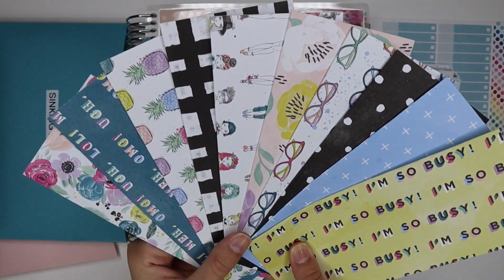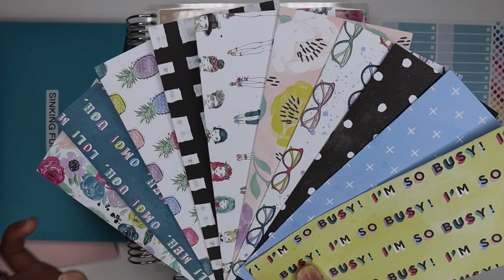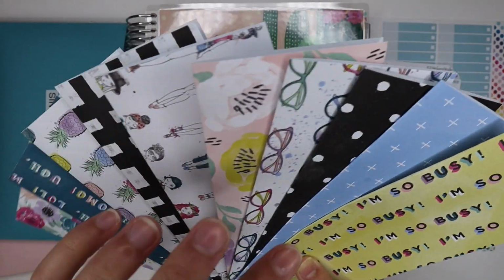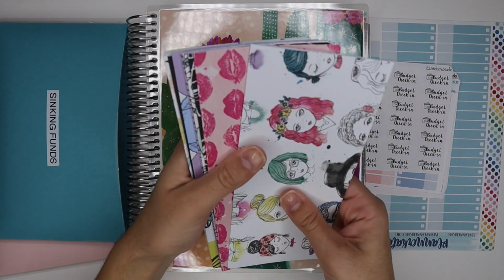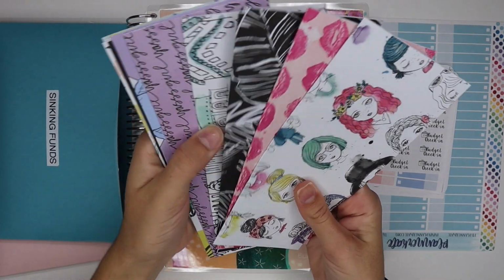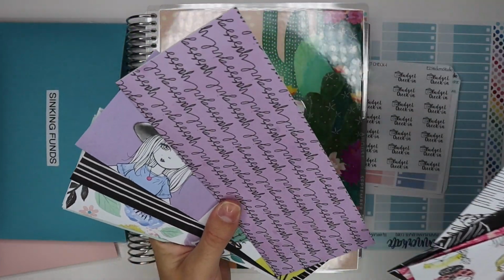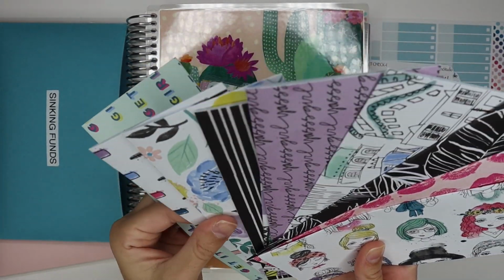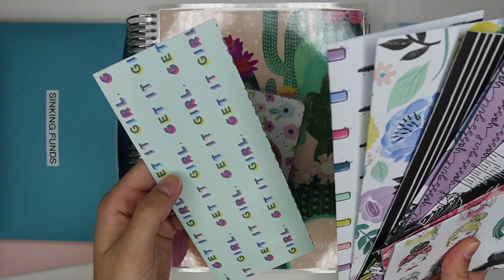And I also have 2 of these new girly sets of envelopes. I called them the girly collection because they say like, I'm so busy, OMG. They have little girls, some glasses. And then this other one, this was out of the same book. It has some more girls. And then it also has this one that says, yes, girl. And then it has this really cute mascara one. And this one says, get it, girl.